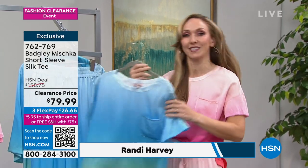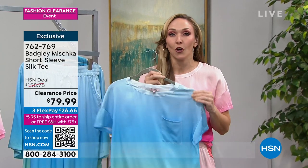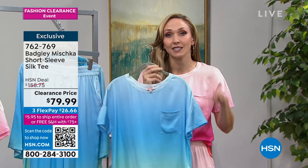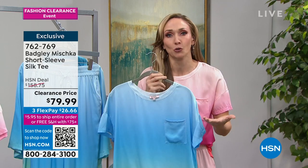Did we mention silk? 100% silk. What are we showing first? We're showing the short sleeve top. So first of all, pair it with jeans. If you're a jeans and t-shirt girl, this is something that's gonna elevate and put luxury into your closet.